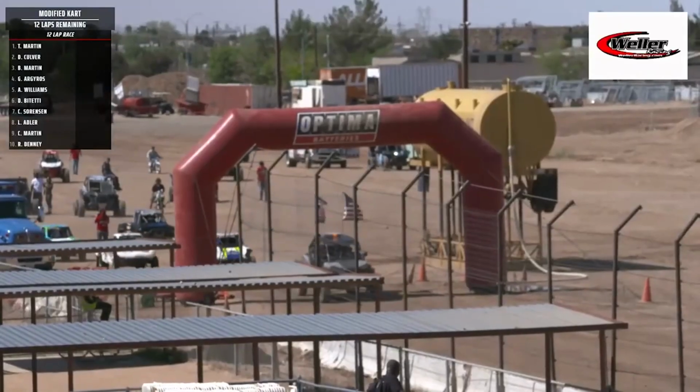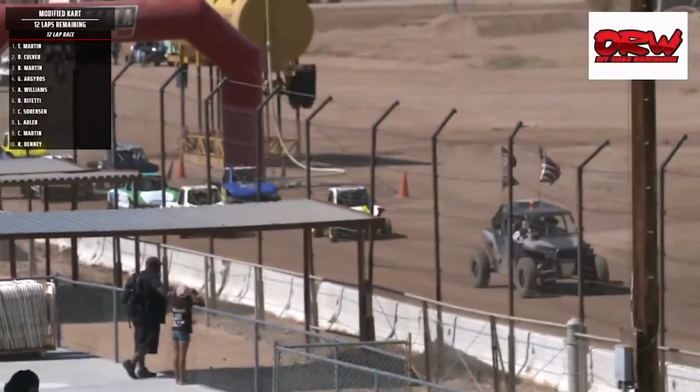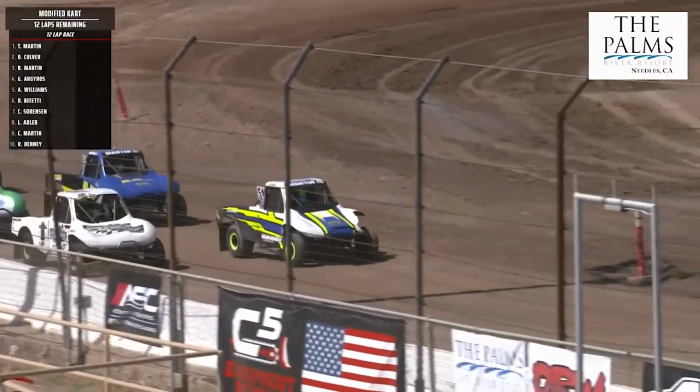Well, ladies and gentlemen, getting ready for the next race, coming out trackside, the mod karts. Yesterday, no doubt about it, 100% the best race of the afternoon. Let's hope that it can be the same thing here today. Here's our lineup as they come out trackside.